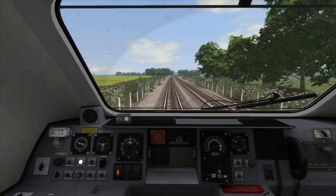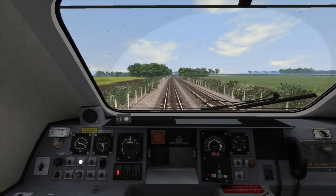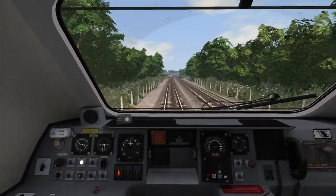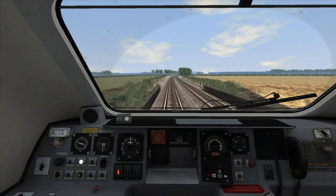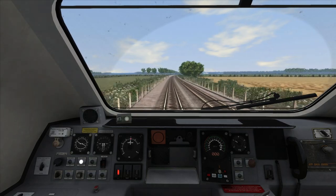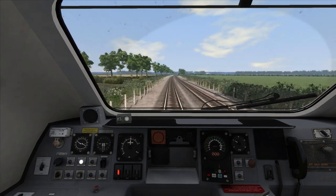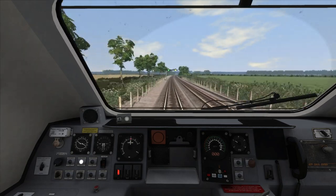But between Bristol Parkway and Didcot, literally the only station we go through is Swindon. So that's quite a long distance there, 24.25 miles plus 34, so around 58 to 59 miles with only one station in between.